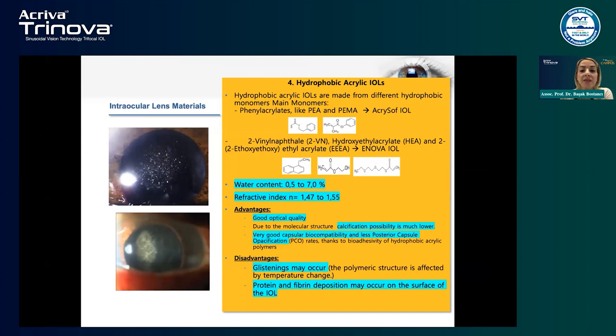And the refractive index is a little bit higher, 1.47 to 1.55. The main advantage is due to the molecular structure: calcification is much lower, and there is very good capsular biocompatibility with a lower rate of posterior capsular opacification. They provide good optical quality as well, but the main disadvantage is glistening. Glistening occurs due to the polymeric structure of hydrophobic lenses. And also on hydrophobic acrylic lenses, protein and fibrin deposits may occur on the surface of the IOL.